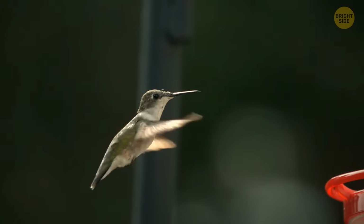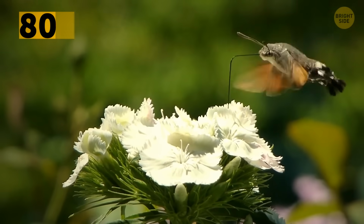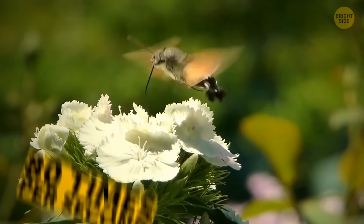Only one species of birds can fly backwards. That's hummingbirds. Hey, go talk to the emu. These tiny birds can also beat their wings up to 80 times per second.